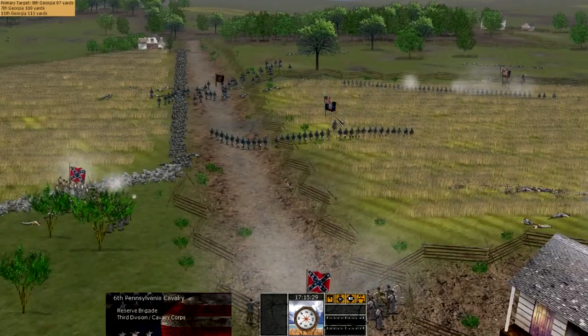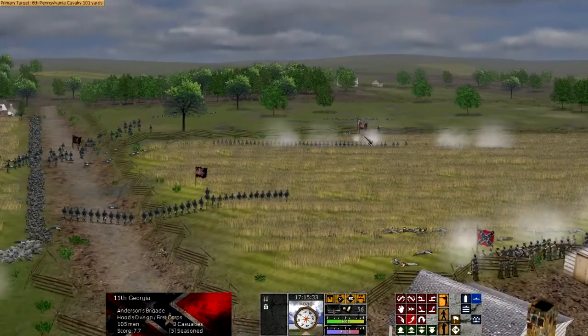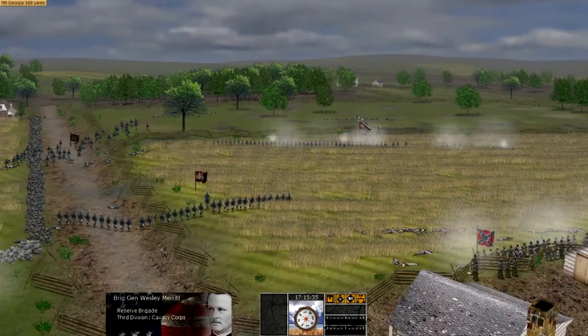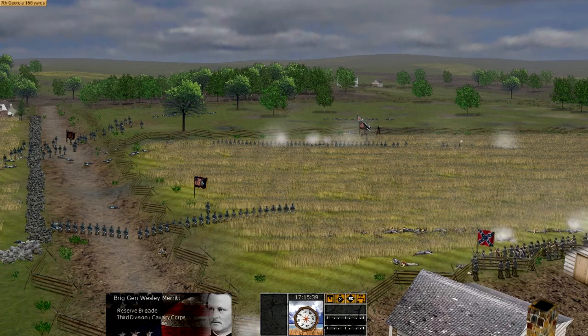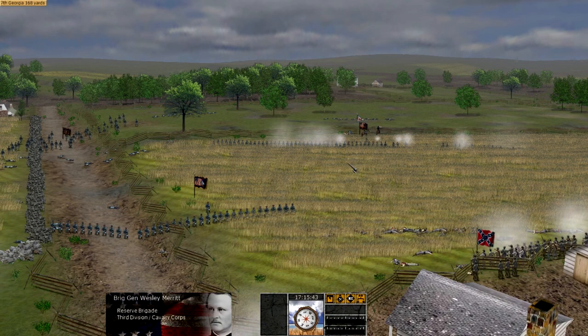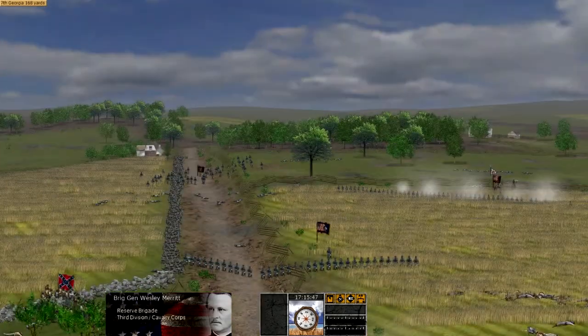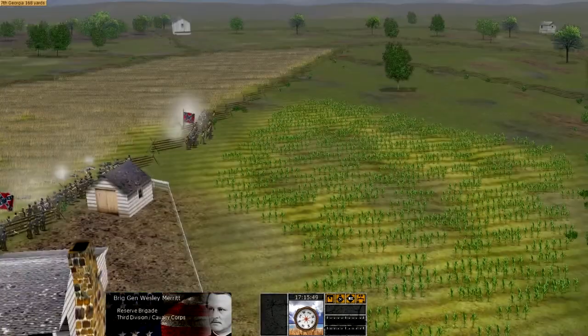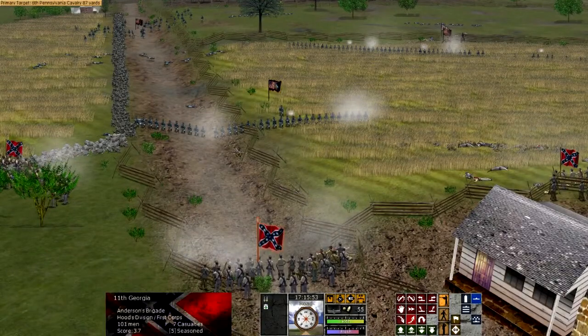I have no idea whether the 3rd is charging forward on foot, but I'm guessing if Farnsworth were here, he would be about to die. Or not, yeah, Farnsworth. Brigadier General Wesley Merritt. He's not the one who led the charge. Granted, this is all dismounted fighting. Obviously, they're not on horses.